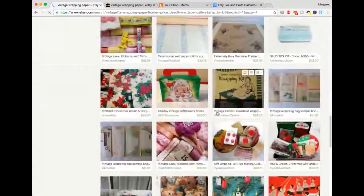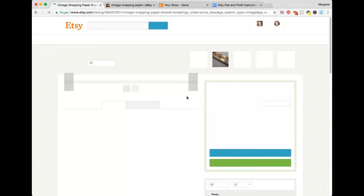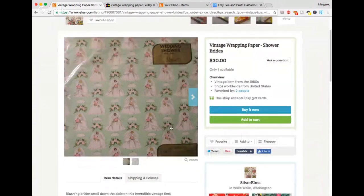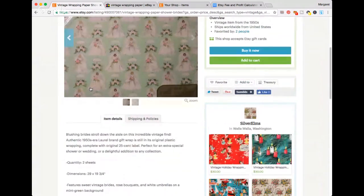These are not exactly wrapping paper. Okay, so here we go, vintage wrapping paper. They've got 12 assorted pieces for $30. Here's one that looks like a wedding shower wrapping paper for $30. The reason I think people will pay for it is if they've got a theme going, if they're having a vintage wedding, they're willing to pay for it. Or if they're doing their scrapbook and they had a vintage wedding, they'll pay it.